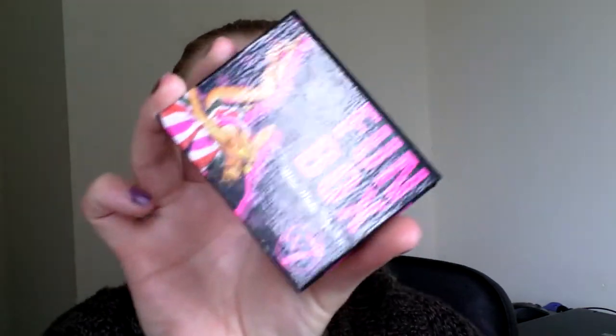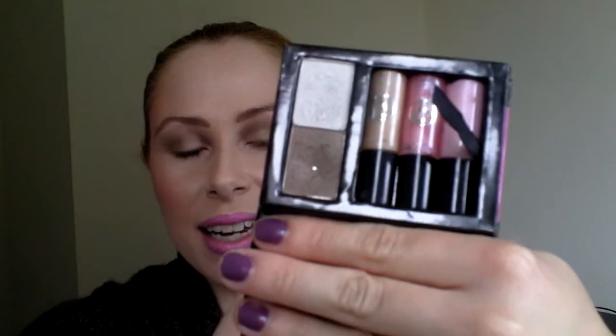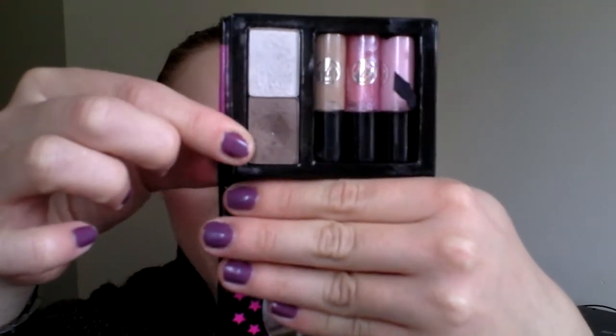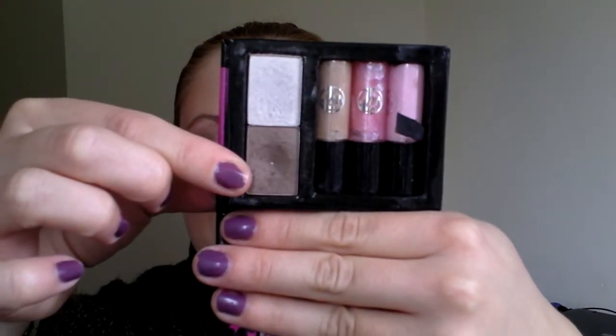This is a really random thing here. It's a W7 Fun Box, and it's like a mini makeup kit containing some mini lip glosses and then a little eyeshadow duo, and I recently discovered that this little eyeshadow here is a really nice matte brown shade that I really like to use for contouring in my crease.